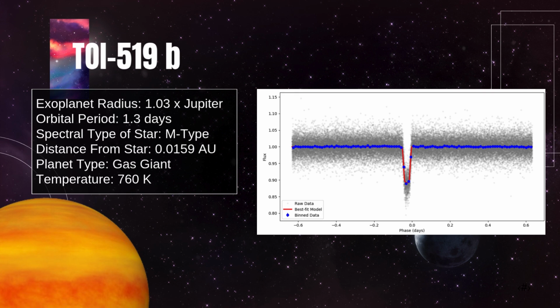TOI 519b is a gas giant orbiting a red dwarf star. It is about the size of Jupiter, and it is roughly 60 times closer to its sun than Earth. This exoplanet's equilibrium temperature is around 450 degrees Celsius. Water cannot exist as a liquid here, meaning that TOI 519b is not capable of supporting life. An exoplanet this massive is relatively rare around a star as small as a red dwarf.